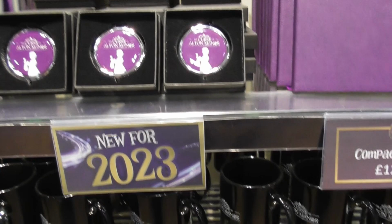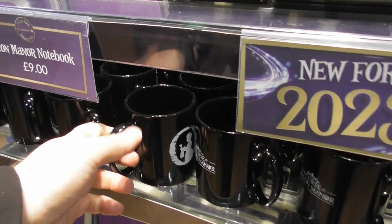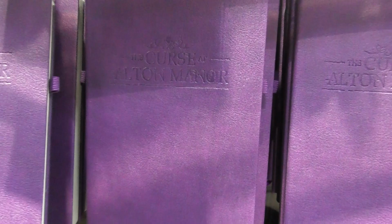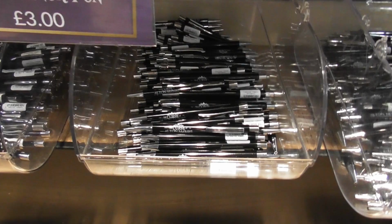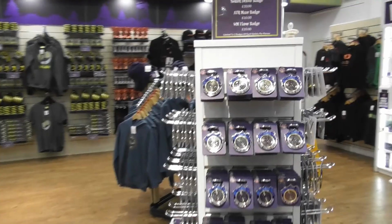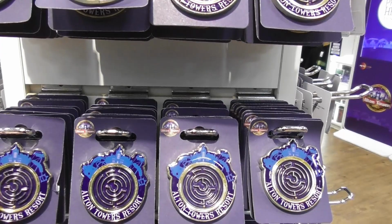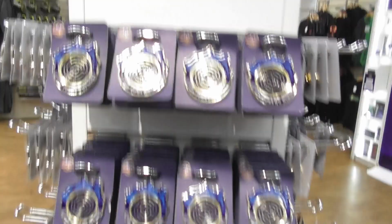And you've got the Curse of Alton Manor mug, which is £8. And then you've got the Curse of Alton Manor notepad. And then you've got the pens as well, which are £3. And all this is on the top level, in the Tower Trade-ins. And then you've got all your magnets as well, and the pin badges. And the pin badges are £10. And you've got all different prices for different pin badges.